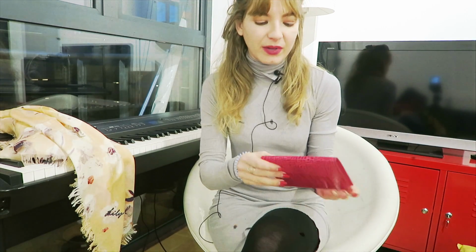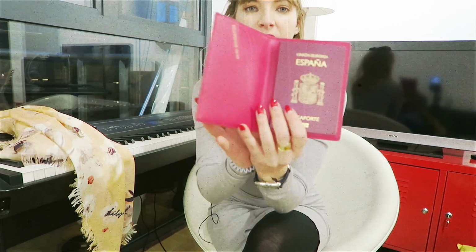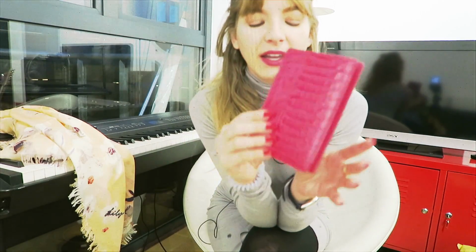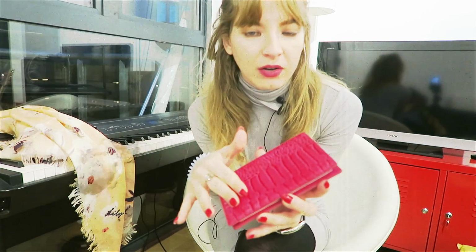And then I got a set of stationery, which I am absorbed by, this kind of stationery. This is all from Smythson. I'll start with the smallest bit. This is a passport cover. And it's a really gorgeous croc embossed, they call it their Mara collection.